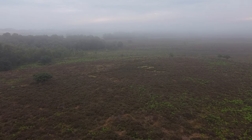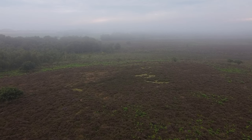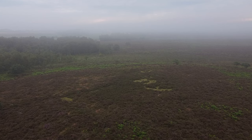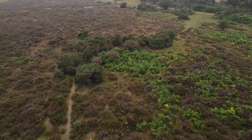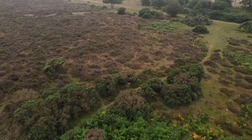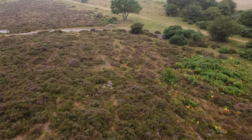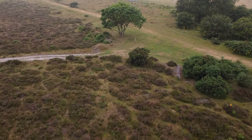So I started here this morning at Roydon Common, that you may have seen me visit before in a previous vlog. This is an area of heathland, just northeast of King's Lynn. It is famous for the heather that begins to bloom around August, September time. In actual fact, the heather's now turning. In maybe two to three weeks' time, this will be blooming lovely.